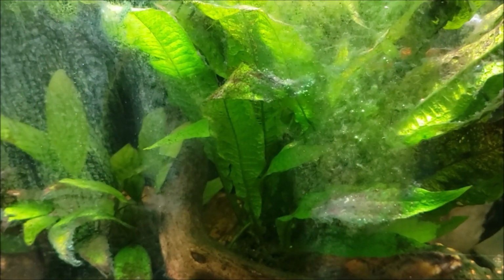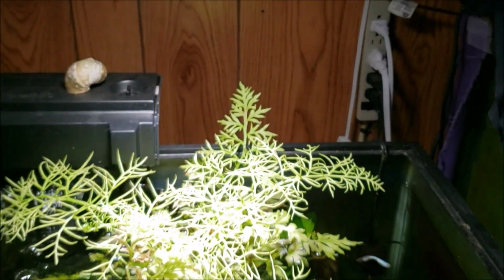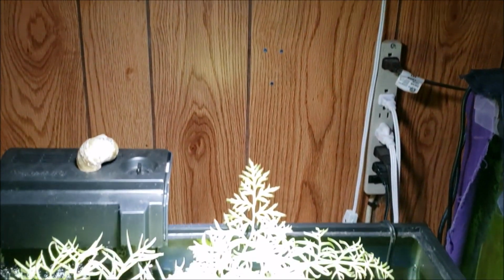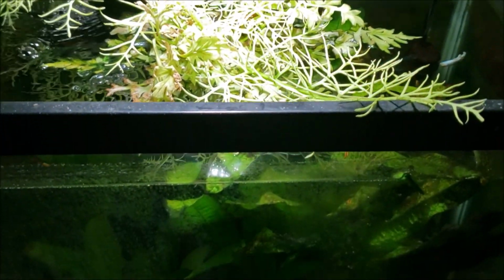But now that we have come in first thing in the morning and I've just got the lights turned on, we're not seeing any bubbles. So that indicates that it actually was pearling. I've got a fairly bright light. It is an outdoor floodlight, so it puts a significant amount of light down here in the tank.